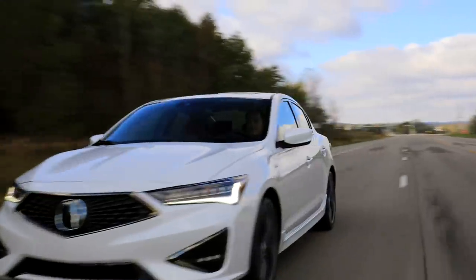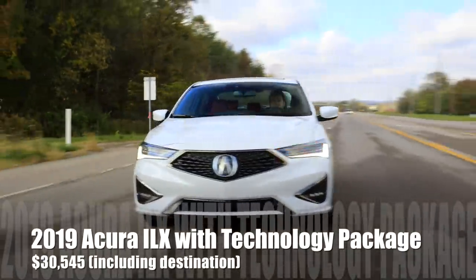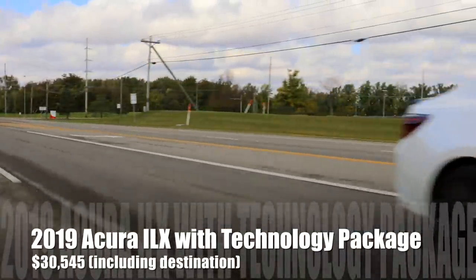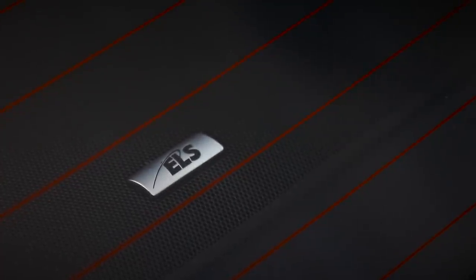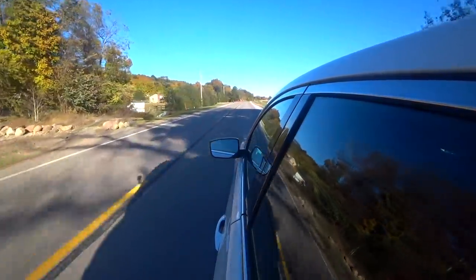Now, going for that car brings you Acura's navigation system with 3D view, AcuraLink real-time traffic with traffic routing, AcuraLink connected services, the Acura ILX studio audio system with 10 speakers, and that multi-view rear camera with guidelines.